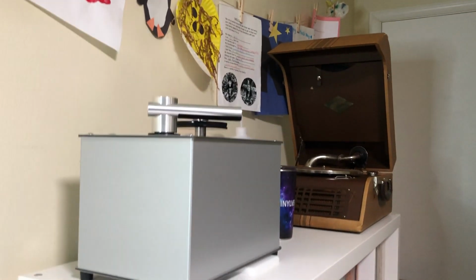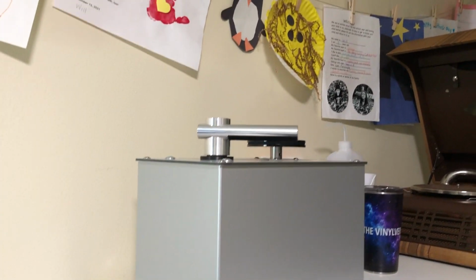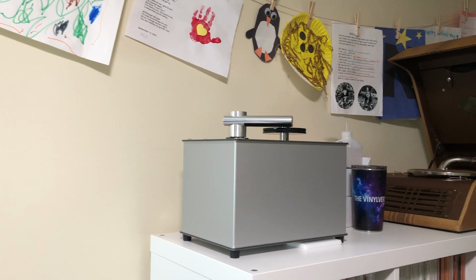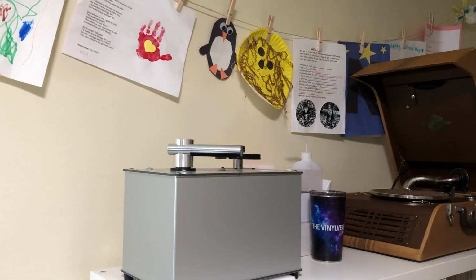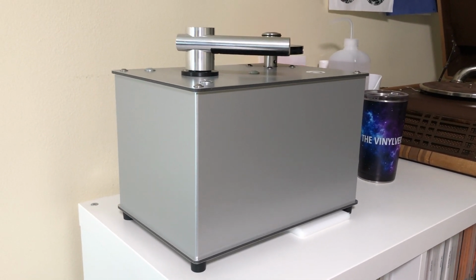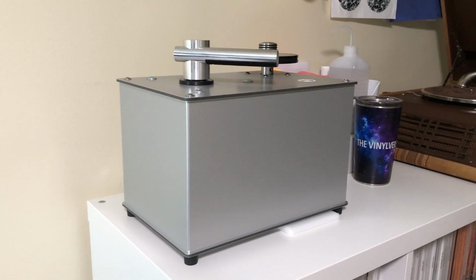Then up on top of this shelf, I have my Project VC-E record cleaning machine. I got this late last year. I had some birthday gift money and Christmas cash, celebrating my 50th birthday. Sorry, kids' artwork up there. Kind of had some extra cash from my 50th birthday and from Christmas, so I splurged and got this machine.